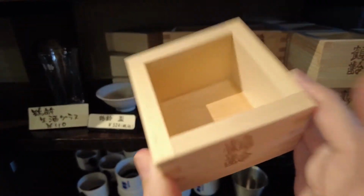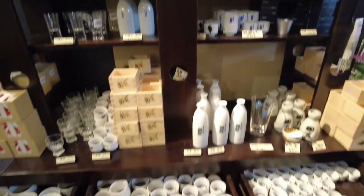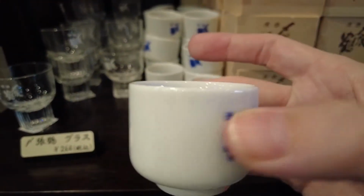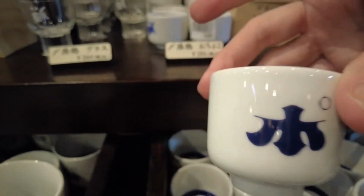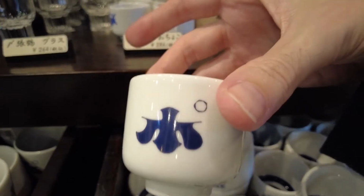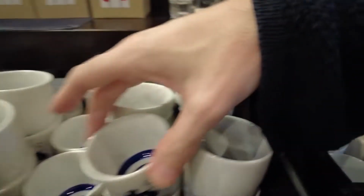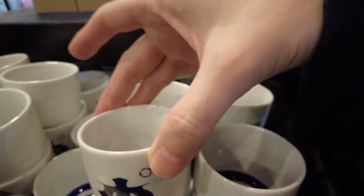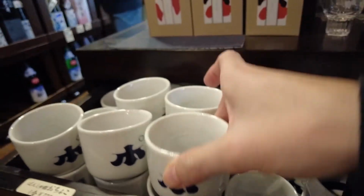And so this is the old way that people drink sake. And then this would be the standard size of an ochoko. And then they've got different sizes, a little bit larger, something like this. And so this would be the symbol of the Ponshukan here. That is po. And then here a little bit larger size. So 660 yen, just over $6, and this is even bigger, $7. So any size that you want, they've got it.